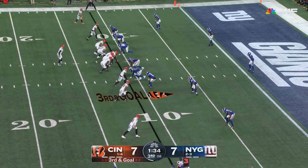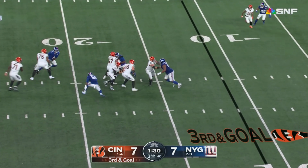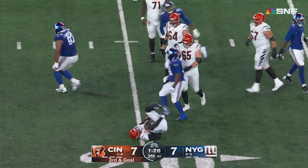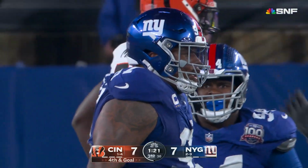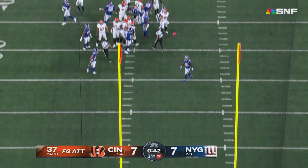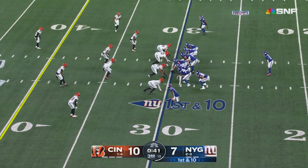2nd down. 5 in the pattern. Burrow. Chase gets away from Ojulari, cannot get away from Dexter Lawrence. Hold on, the first extra point was fine. So is this one. And McPherson gives the Bengals the lead. Rookie out of LSU.